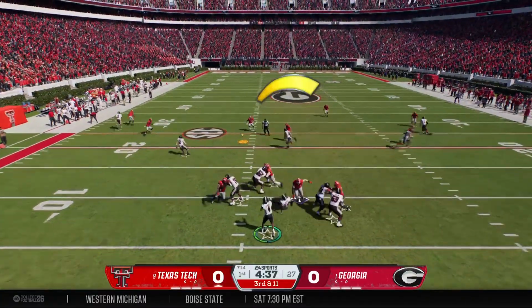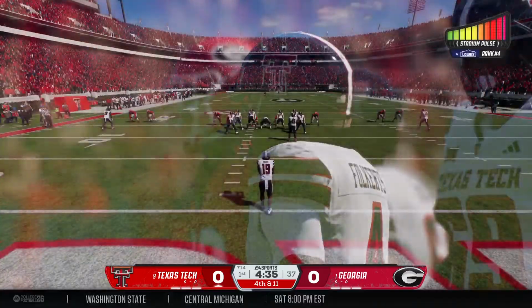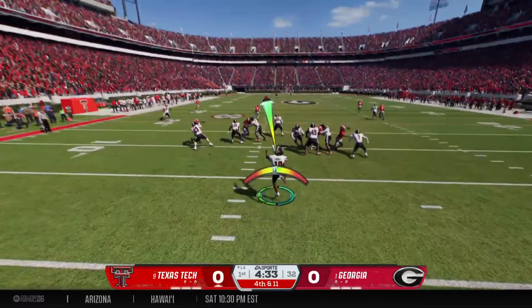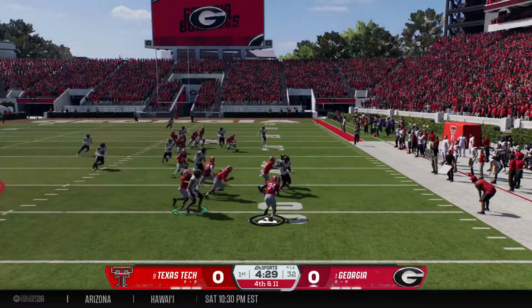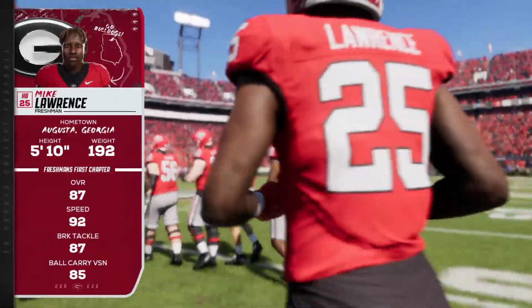Dropping back, we're going to throw for the first down. Can't hold on. Good defensive play, brings up a fourth down. And the Red Raiders will bring their punt team on the field now. And the coverage team makes the stop on this return.